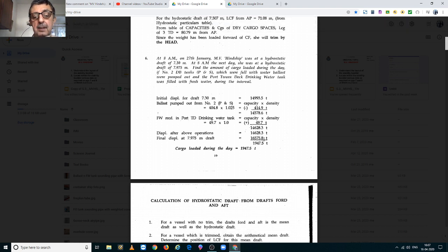16,575.8 metric tons. The difference between these two displacements gives you the amount of cargo loaded, that is working out to 1,947.5 metric tons.